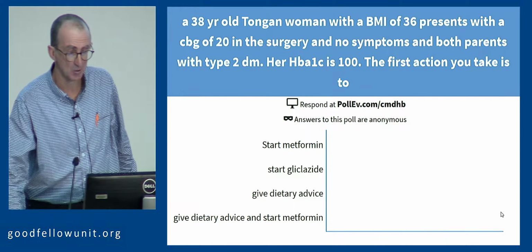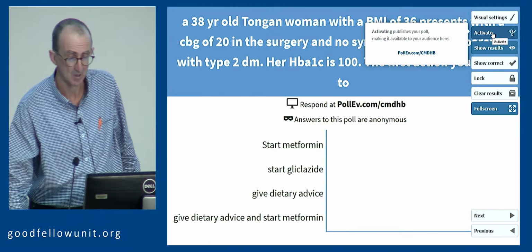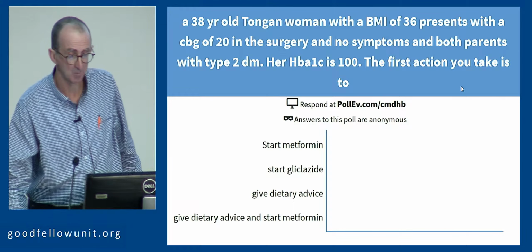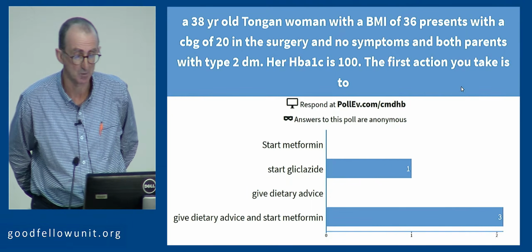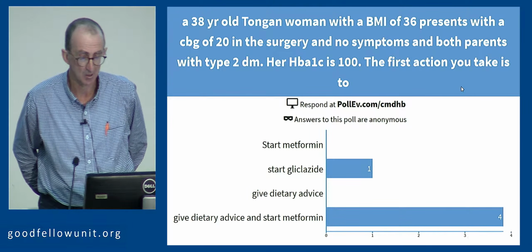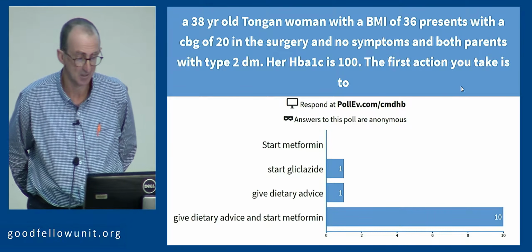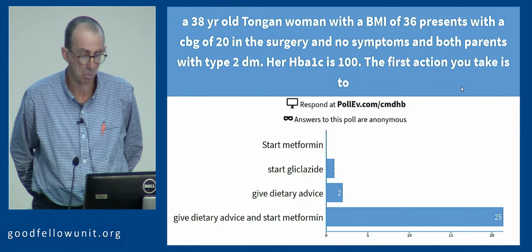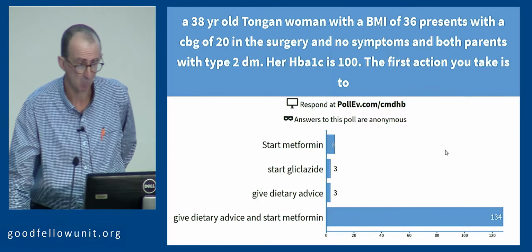A 36-year-old Tongan woman with a BMI of 36, have you got this one? Presents with a capillary blood sugar of 20 in the surgery and no symptoms. Both parents have type 2 diabetes. Her A1C is 100. The first action you take is to... This is an interesting question.